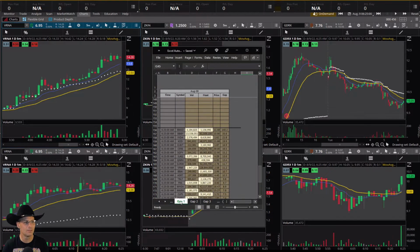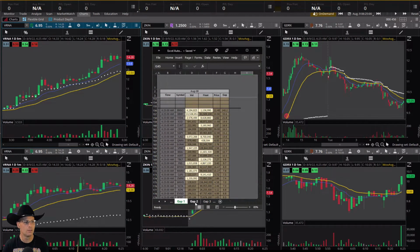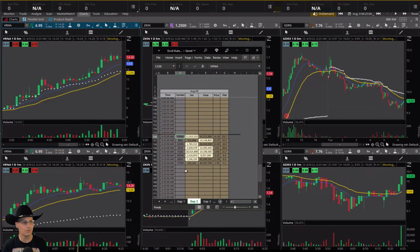The gap scan yesterday was full of stocks, as you recall. Today, it's a little bit more focused. We have fewer stocks to choose from, so that means I can focus more on maybe one or two particular stocks. Verna, VRNA. It has a lot of volume this morning, and for the price, it's $14. That float's not bad for that price. Gapping up 103%.